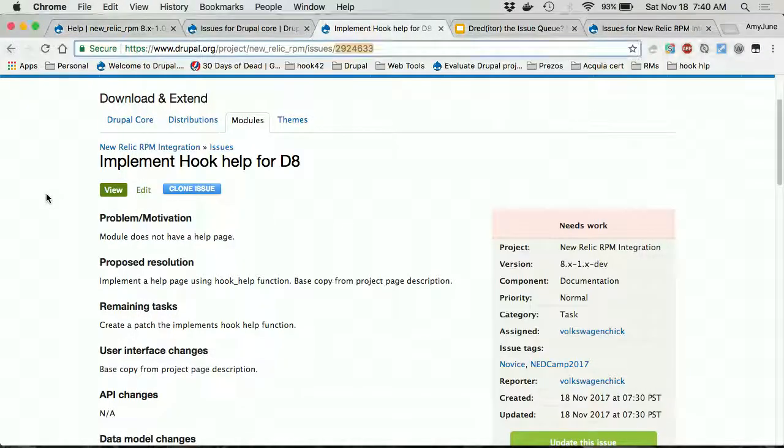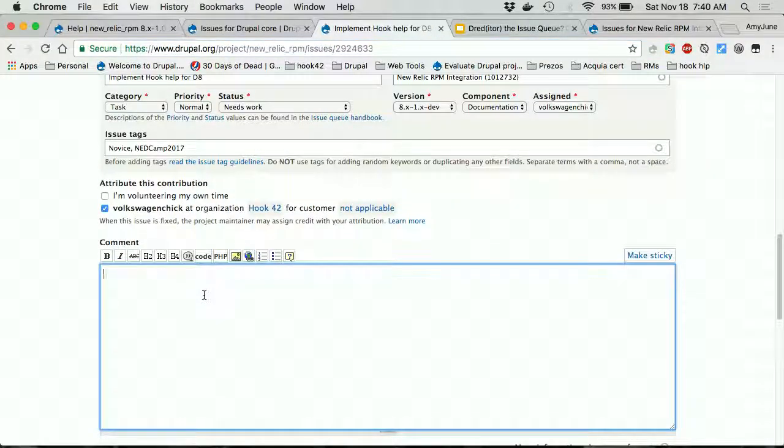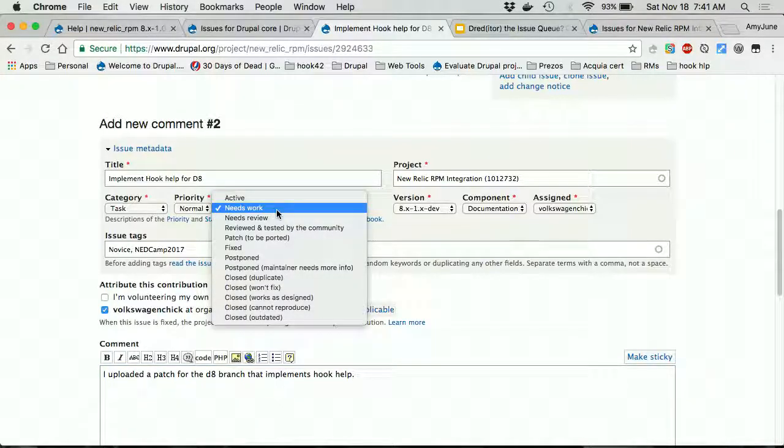Okay, so we've renamed our patch, and we're going to go down and we're going to say something about it. I uploaded a patch for the D8 branch that implements hook help. And there's a couple of things we need to do. We don't need to change the category, it's still the same priority, but we've done some work. So we're going to change it from needs work to needs review.